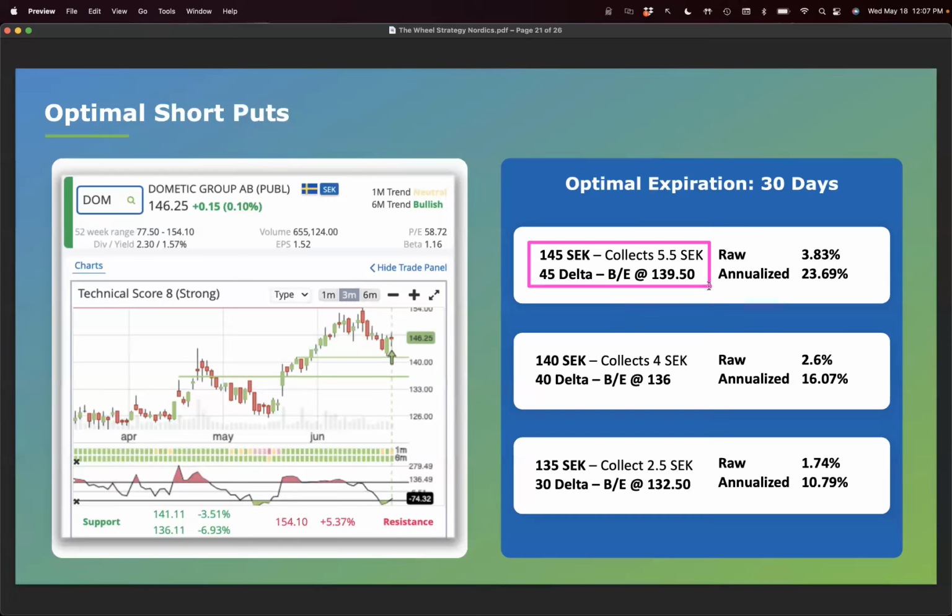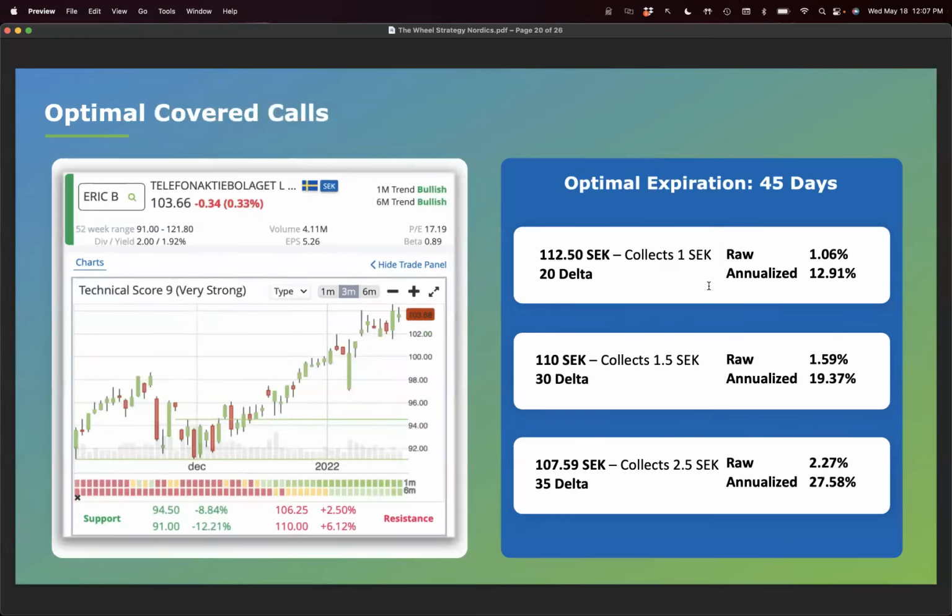And those are the two things that you want to prioritize when you sell a cash secured put. So when you're selling a cash secured put, choose strike prices that are close to the current price of the stock. And then when you're selling covered calls, choose strike prices that are further away from the current price of the stock. Does that make sense, everyone?